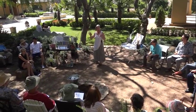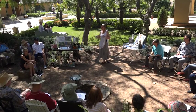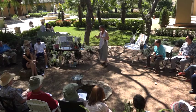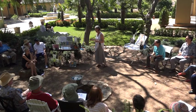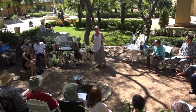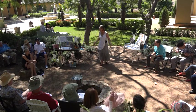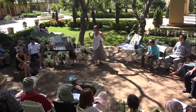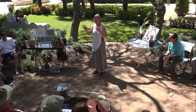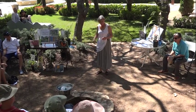So all those gardens you see going in that are drought tolerant gardens with hens and chickens and succulents and cacti are probably not native. And if they're putting in lots of gravel, they're increasing the heat island effect, which then makes people use more air conditioning and increases climate change. So there's a better way. There is a much better way.